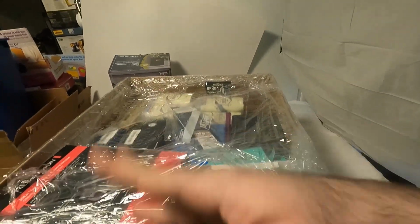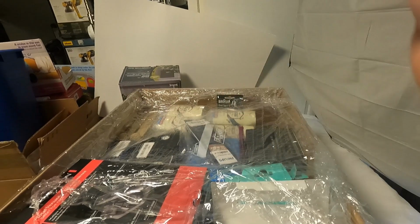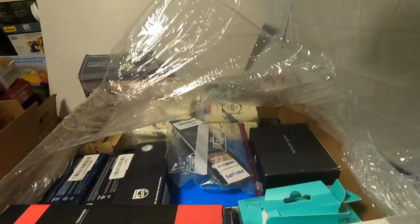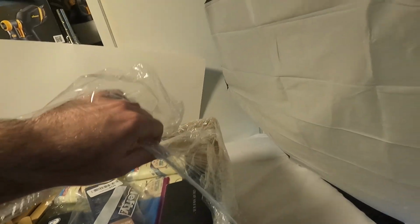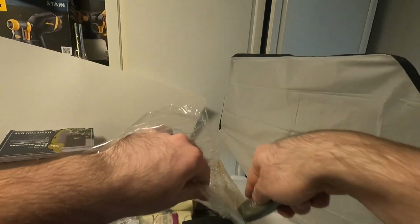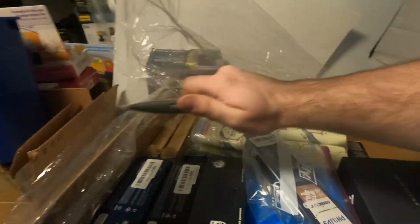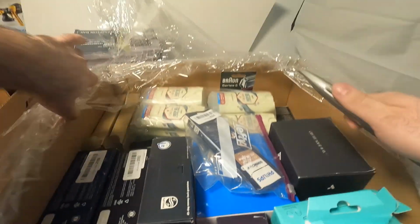I also bought an Amazon coffin box, but we've already opened that and gone through it all, because I was gonna make a video on that too. Like I said, this is returns, but we'll see. With the toothbrushes, it doesn't really matter because they have replaceable heads. You just put a new head on it.